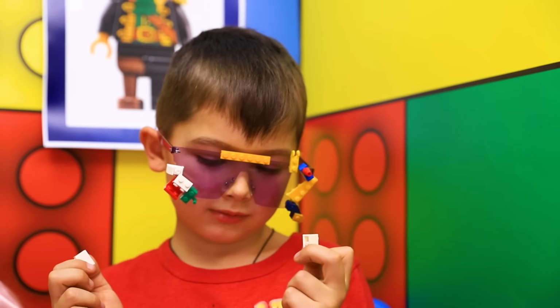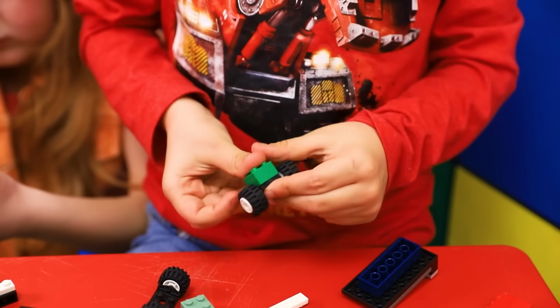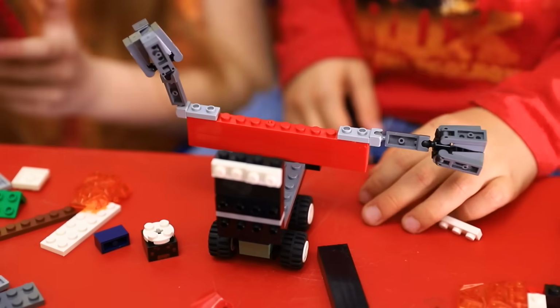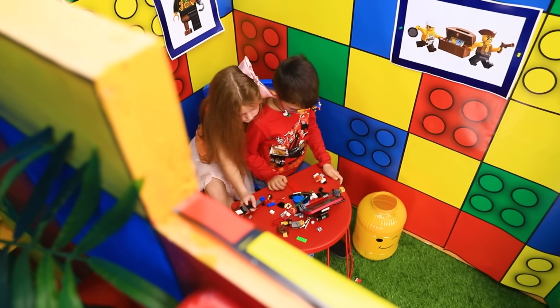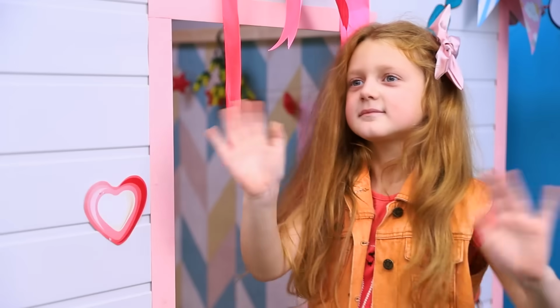Let's see what our young engineer can do. Here we go. This goes here. And we'll put that part here. A stand on wheels. How original! Time to test the invention. Just place the phone on the stand and secure it with the tentacle holders. How convenient! Let's watch. The palace is having guests today.